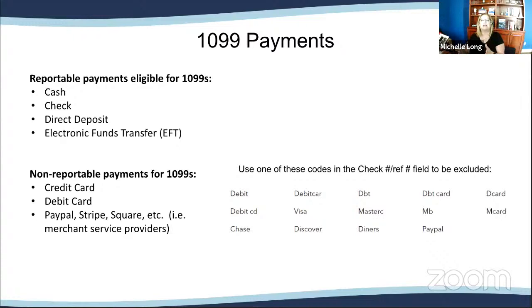So when you're looking at that 1099 report, included and excluded, if something should be excluded and it's not, put this code in that field to exclude it. So hopefully that helps. And if it's blank, it's considered reportable, right? Yeah, the default. So anyway, hopefully that will help a little bit. So something to keep in mind there. Go to irs.gov if you want more information.